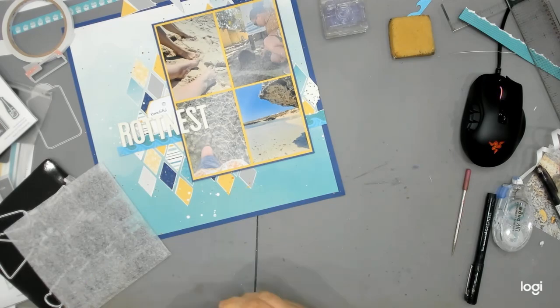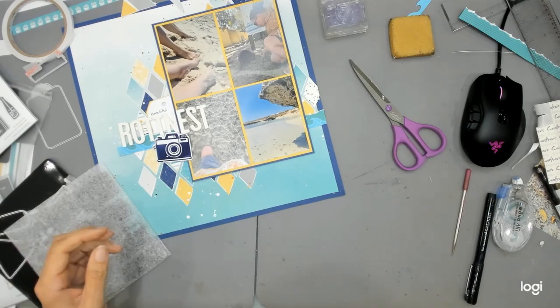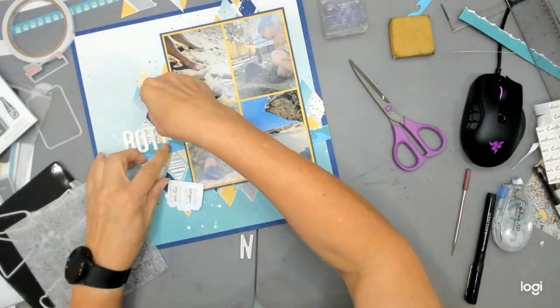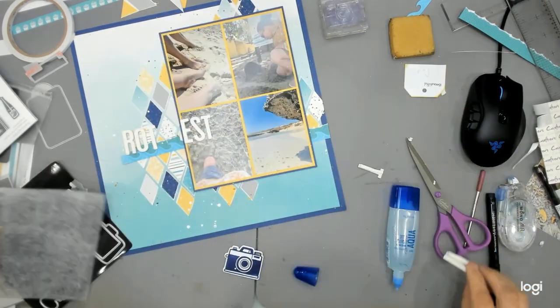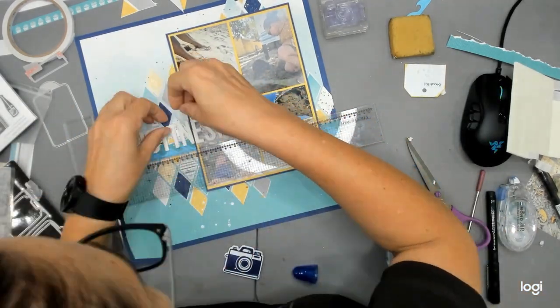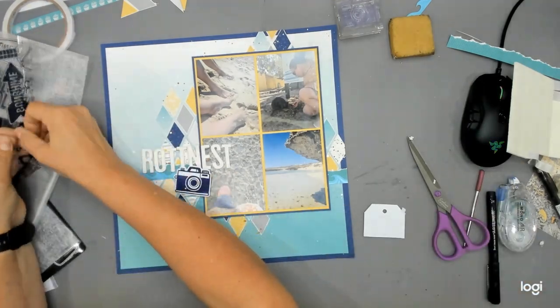I do run into a bit of trouble when I pull out that tag in a moment, because I have to put all that back together a second time. The tag just didn't quite work where I was thinking, but then I go back in and pop those letters back in. I'm going to pop the camera underneath.